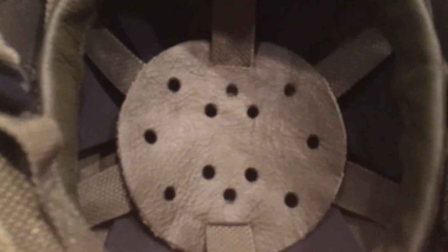But we'll take a look at the liner, and you can see the liner is made out of this kind of green, thick nylon webbing. It's a lot wider. It's 1.5 inch nylon webbing instead of 1 inch, compared to the US where they use 1 inch for pretty much everything. And it's got pretty much a green leather sweatband.